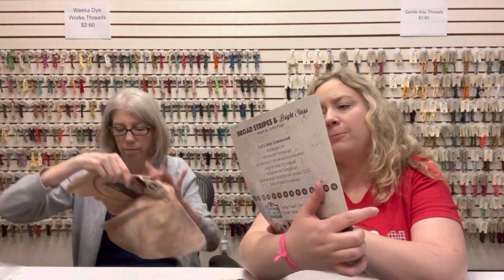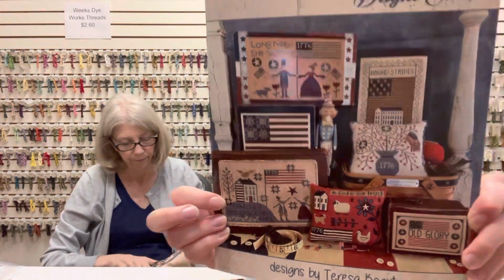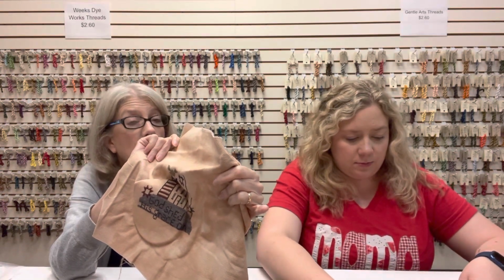Broad Stripes of Bright Stars by Teresa Kogut. We got it all kitted together when we went to StitchCon last year, and she has started working on it. It's very cute, stitched on 14 count Grace Knits Cappuccino. This is as far as I've gotten. I've been working on this, I don't know, three weeks to a month.